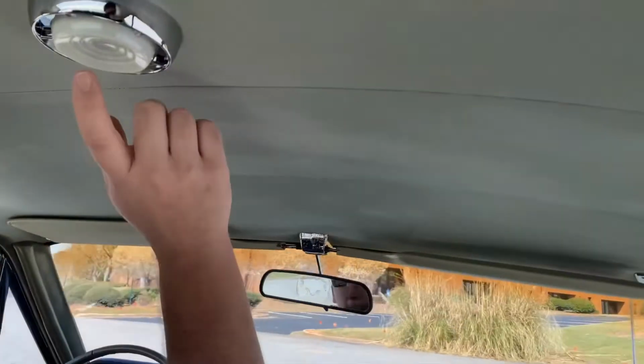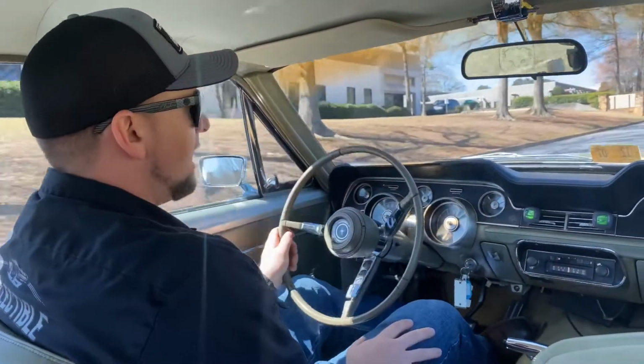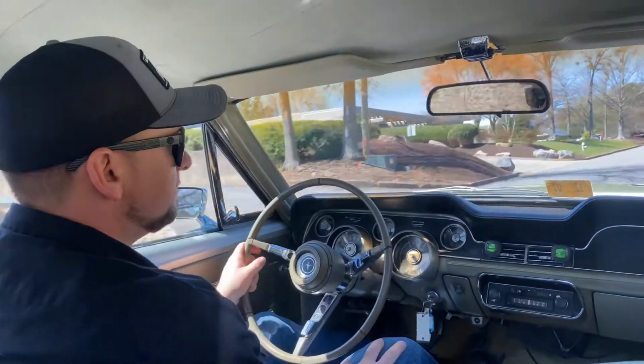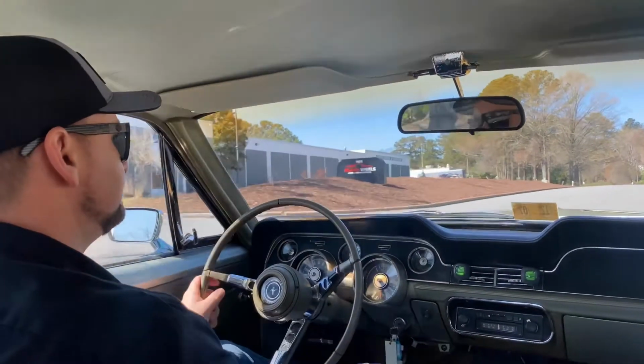Headliner is in good condition. We did put a new light in here. This car was also born as a 6-cylinder car. Now has a 302 V8, so you definitely get a lot more power. Just a good cruiser, but when you need the extra power to get out into traffic, you have it.